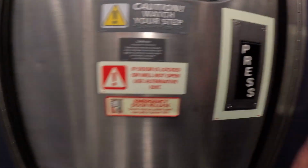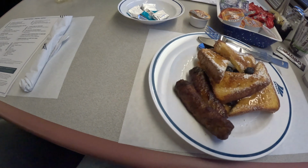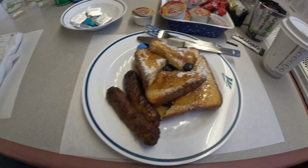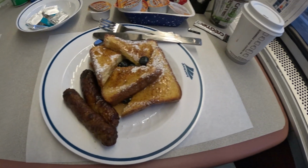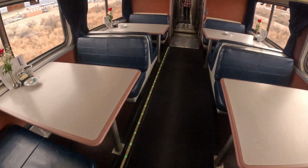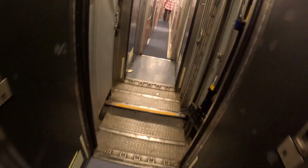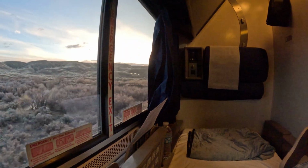Having enjoyed the sunrise, I decided it was time to make my way to the dining car. As I sat there, I enjoyed the Amtrak Railroad French toast and a cup of coffee to the scenery of the Utah towns and mesas passing by around me. After breakfast, it was time to make my way back to my room, where I would enjoy some more scenery before finally going on to explore the Sightseer Lounge.